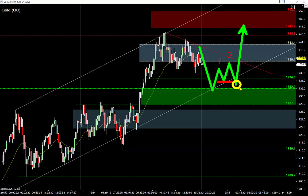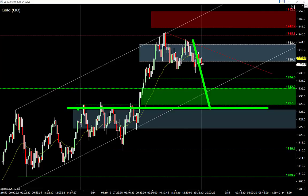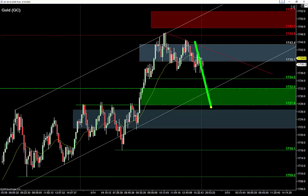Now, maybe we get lucky and maybe we get a deeper pullback, right? Maybe we pull all the way back into this deeper buy zone, this deeper support level, 1727 and change. If I get that deeper pullback, now that trend line isn't so big of a deal anymore, is it? But again, with a deeper pullback, momentum's a concern. One try for the bears, two tries for the bears.